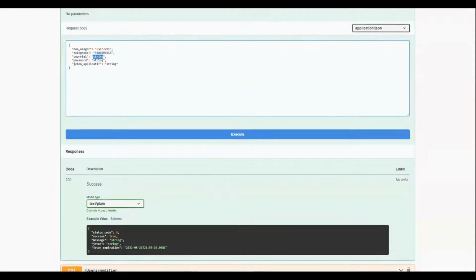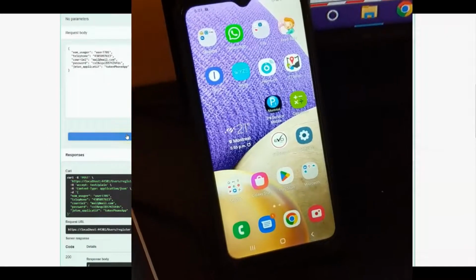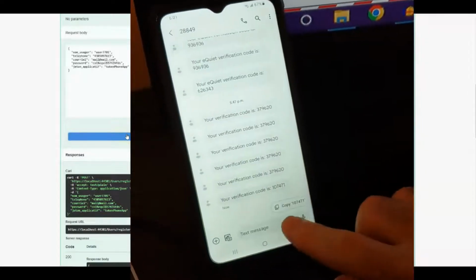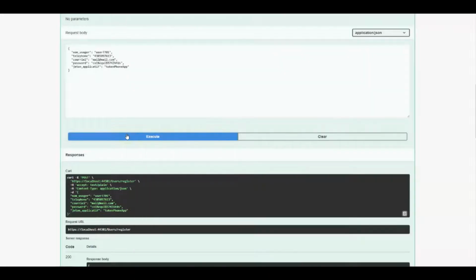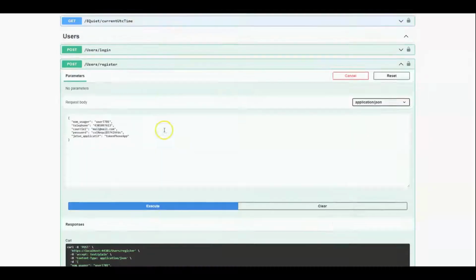So in this screen, I register to the system. I put the username, password, phone number, email. As you see in the screen, the user gets an SMS with a special code. He has to take that code, and there's another RESTful method for him to provide that code and legitimate his phone number.